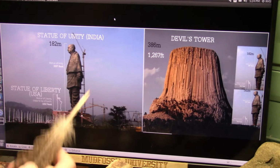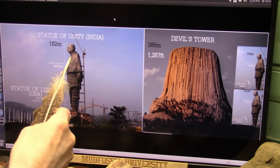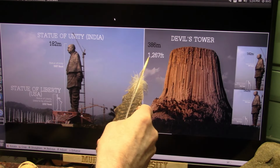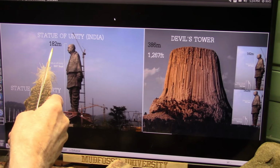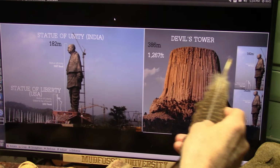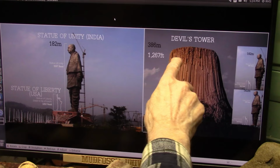All right, check this out. Statue of Unity in India, 182 meters tall. Look at the size of that thing. Well, look at it compared to Devil's Tower. 1,267 feet, 386 meters. That's twice as tall as the Statue of Unity, which is pretty big. But this is just a guy's ankle. And again, there's the wrinkle zone.